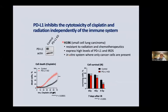So this is using a small cell lung carcinoma cell, which is resistant to radiation and chemotherapy and expresses high levels of PDL1 and the IRDS proteins in an in vitro system. Knockout of PDL1 here causes an increase in the number of dead cells, which is what we're scoring here, in response to a time course with cisplatin. So PDL1, in other words, which is here and not here, protects the cells against cisplatin, and it also protects the cells against ionizing radiation, as shown in this dose response experiment on the right.